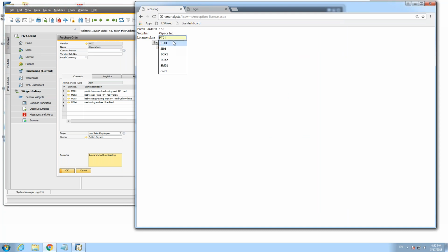It will ask me for a license plate. So now I have to scan, let's say, the barcode the receiver has on a roll with him. He puts the sticker on it, on the pallet, and he scans it. So what we do here is we're gonna put a number, we scan it, we say next, and now we can start scanning the products.